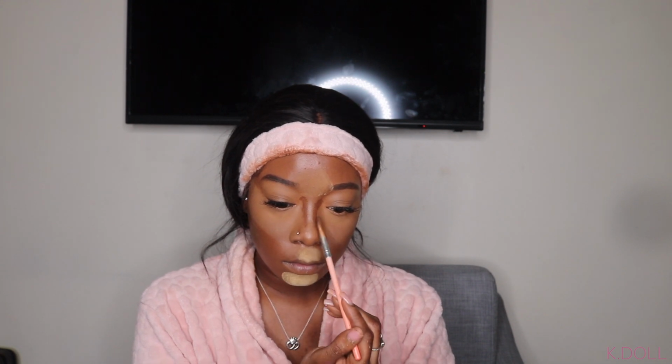After setting with my Sacha buttercup powder, I'm then going to go in with my concealer. I have the name of the exact color, but this is from the MAC concealer palette, and I'm using the darkest brown there to just contour my nose. When it comes to contouring your nose, it just depends on what works for you and the shape of your nose. This is what I found works for me. So it gives me a nice, snatched look.